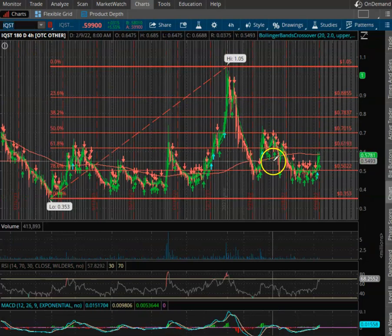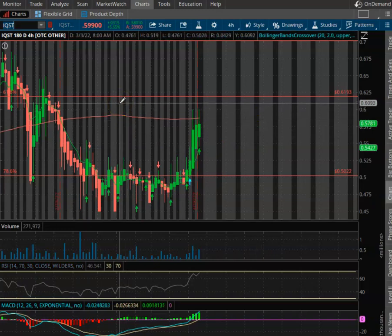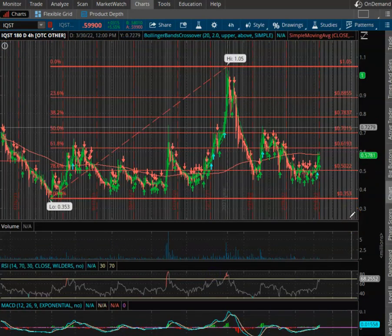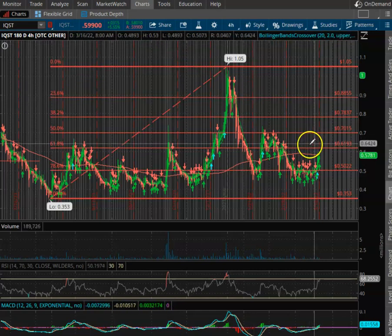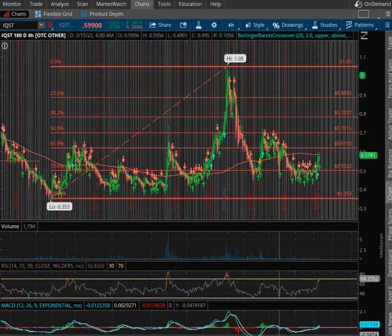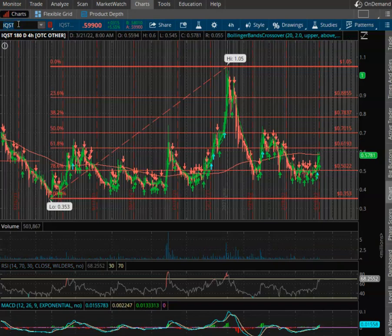So IQST is starting to move, but we cannot get above 60. We keep getting rejected. So if we can get above about 60, actually about 62 to 63, this one's going to create some more buying opportunities for you and me here in the near future. I think that we're going to get rejected and probably fall back down to about that 50-cent mark. It started moving basically whenever they started talking about the NASDAQ application process. And like I said, unless we can get above about 62 cents, I can't take this buy signal too seriously because volume's the name of the game, and we don't have a whole lot of it right now. But keep your eye on that for sure.